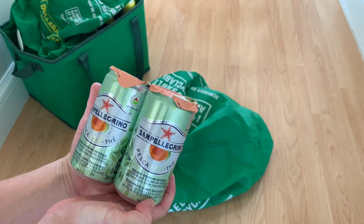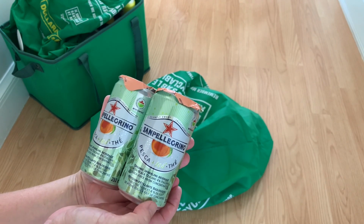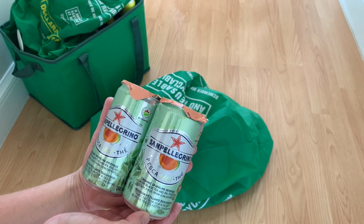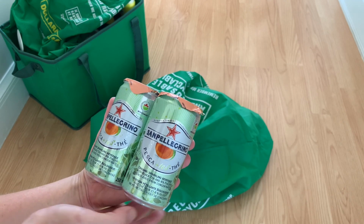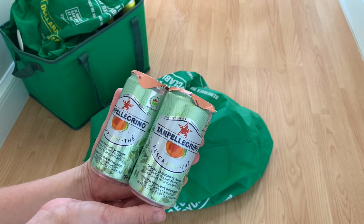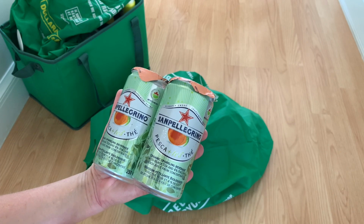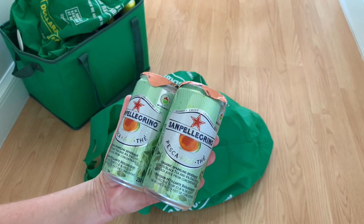So the next thing I bought here were these organic sparkling beverages. You get 2 for $1.50. I heard these were very good. This is the San Pellegrino sparkling beverages, like I said before. This one is the peach juice with the black tea. My daughter loves these, so I bought one for me and her. I've never had one of these, but she says they're very good, so I'm definitely going to try it out.